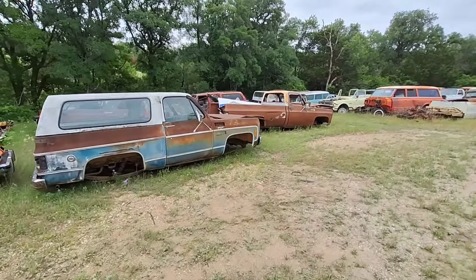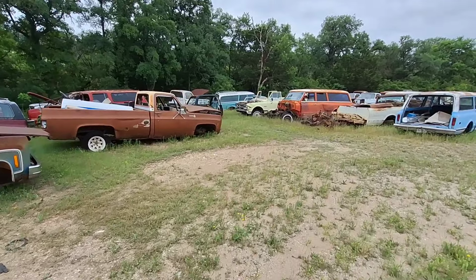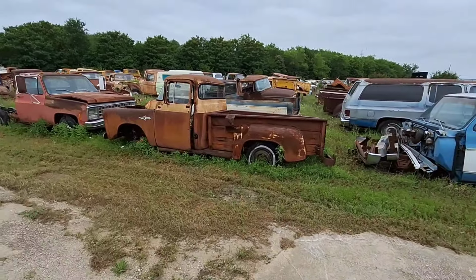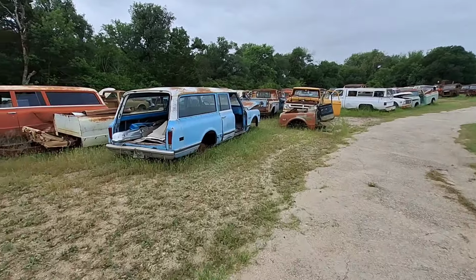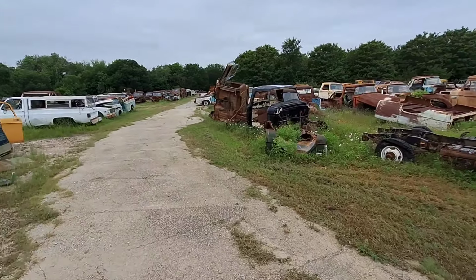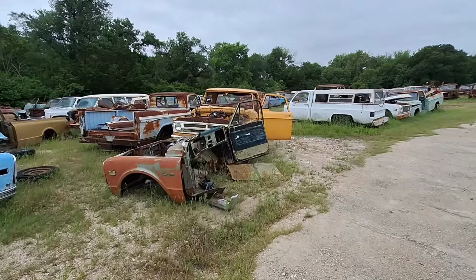Getting into the Blazer Suburban. People like those. People say, you a Ford guy, Chevy guy, or a Mopar guy? And I tell them, I'm a USA guy. I like all three. Prefer 1960 to '72s. I mean, but I love them all.